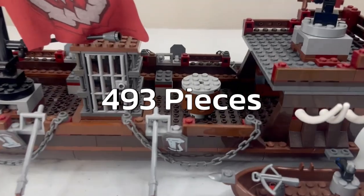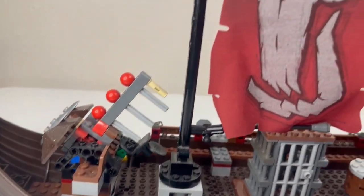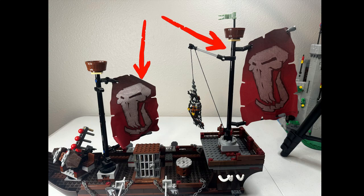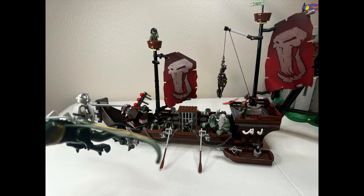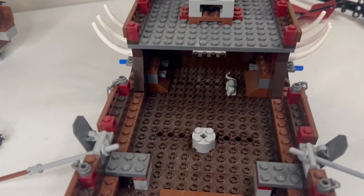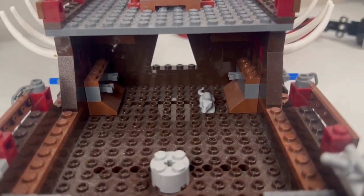Coming in with 493 pieces, the build is about 23 inches long by 15 inches wide. You get two sails with the Troll banner that are unique to this set: a flick-fire missile ballista, if you can call it that, two small boats, a net piece for fishing, but in this case holds a dwarf, and a cage for prisoners. Looking closer at the build, you have the captain's area of sorts, where you can store weapons and other items for the trolls.